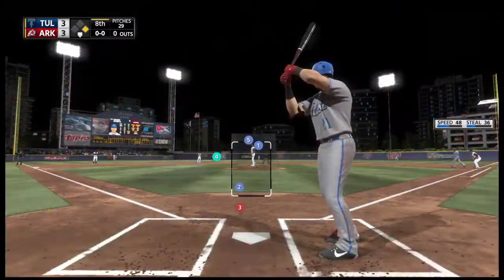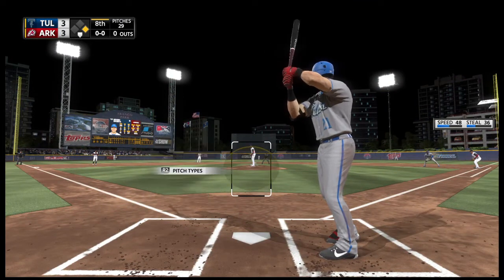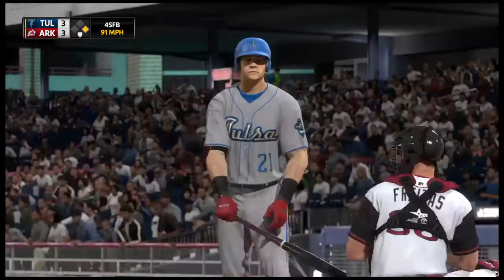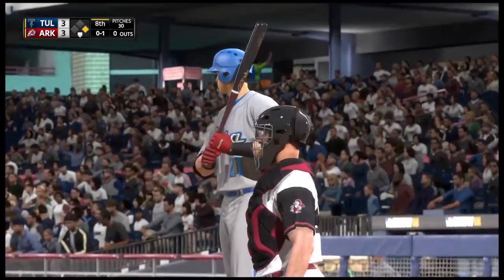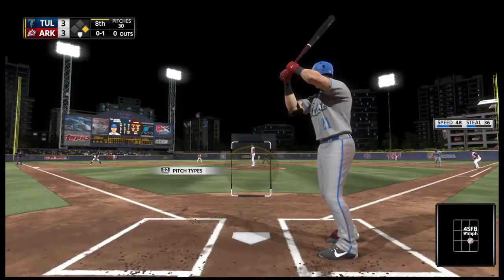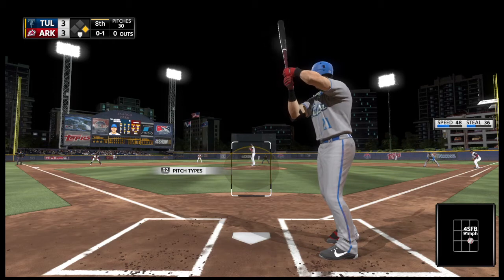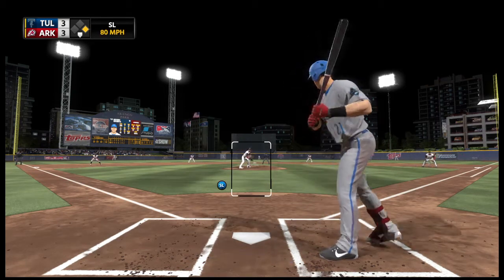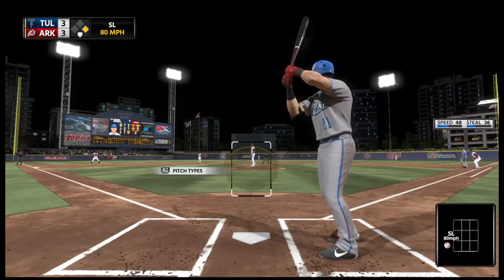Ready for another shot now, Colton Keogh. He'll look to bounce back after striking out his last time up. He waits, now the pitch. And that pitch catches the inside corner. Go-ahead runs aboard here at first with nobody out. Good hard slider there, but it runs away. It's a ball and a strike.